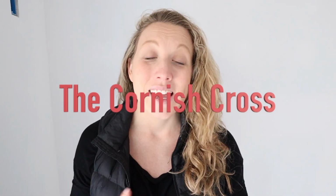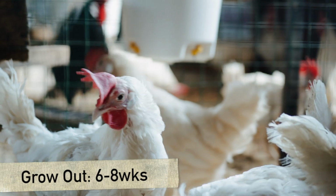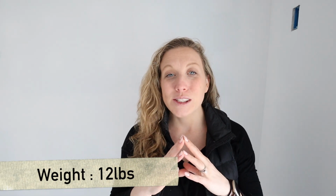And the first breed that you want to think about adding is going to be the Cornish Cross. Now, the Cornish Cross is definitely one of the most popular breeds of chicken when looking to get started with raising meat chicken, also known as broiler chicken. And that is because they're going to grow out to size really fast, anywhere from around 6 to 8 weeks, which is insanely fast. In that 6 to 8 weeks, they're actually going to grow around 12 pounds, which is crazy big.